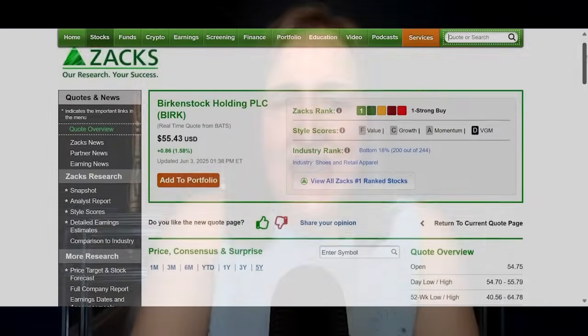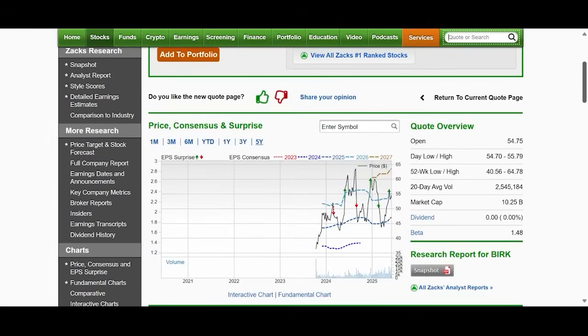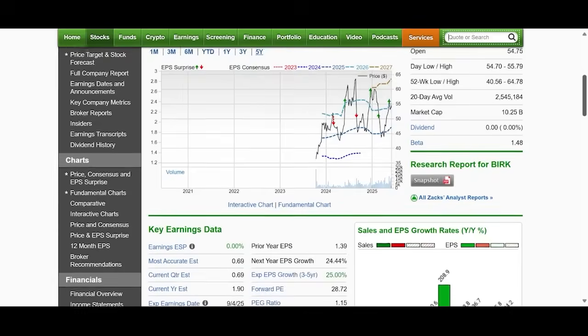Let's take a quick look at Birkenstock. BIRK is the ticker there. This is the shoe manufacturer. Again, #1 rank. Scrolling down, market cap of 10 billion.